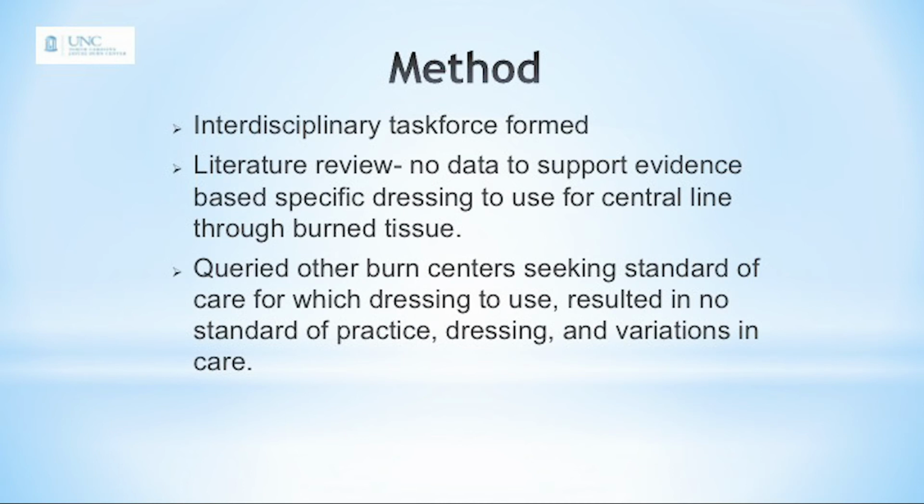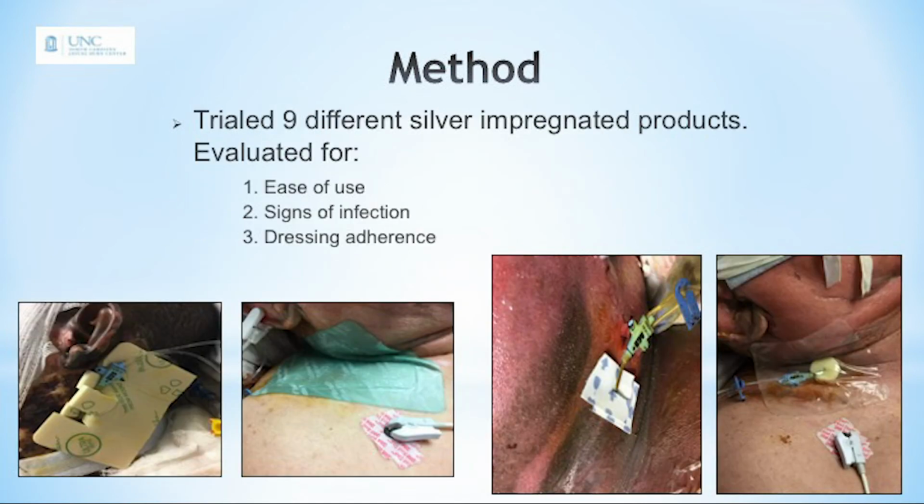So we formed an interdisciplinary team, and we did a literature review, and we couldn't find any literature to support what dressing we should be using over the central line through burn tissue. So we queried other burn centers, we sent out surveys asking what their standard of care dressing was, and we found a lot of variation in the standard of care as well. So we reached out to some reps, saying, this is our problem. Do you have anything that we could use for this?